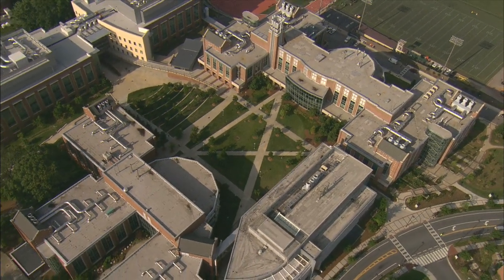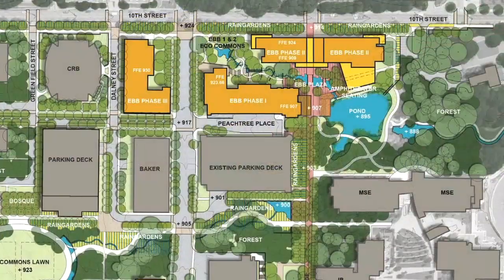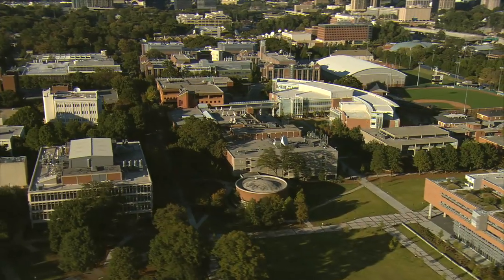Georgia Tech is poised, through tremendous development over the last years and our position as leaders in the biosciences, bioengineering, and biotechnology, to really and truly reach a new level, and this new facility will allow us to do that. Building on Georgia Tech's strength as a leader in biomedical engineering and the biological sciences, EBB is the first phase in a long-term plan to expand the infrastructure and resources in these vitally important fields.